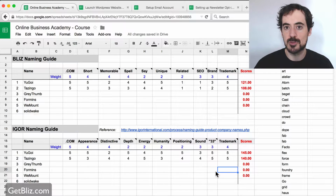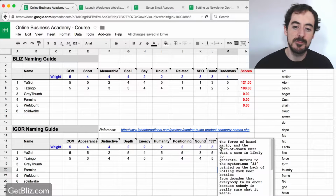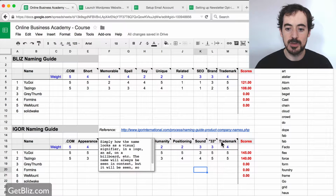The one I liked the most was 33. The force of a brand magic and the word of mouth buzz that a name is likely to generate refers to the mysterious 33 printed on the back of Rolling Rock beer bottles from decades ago, that everybody talks about because nobody's really sure what it means. Okay, put some 33 on your names. Anyways, the description of all these criteria is here.